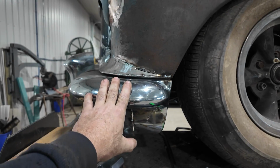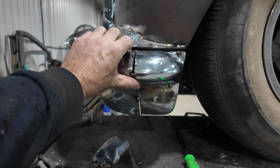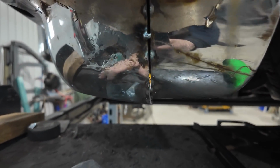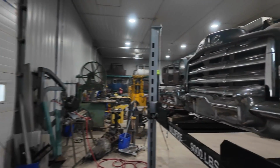It's tacked. Where it's good, I'm going to try to fill it with weld. I'll take the bumper off and do that. And then I'm going to try to get everything to somehow align, because you can see down here, nothing's really aligning anymore. The other side's actually worse.